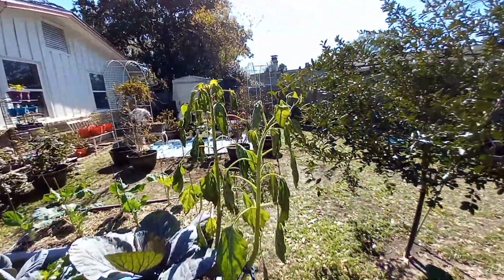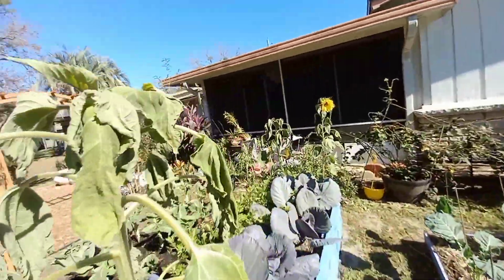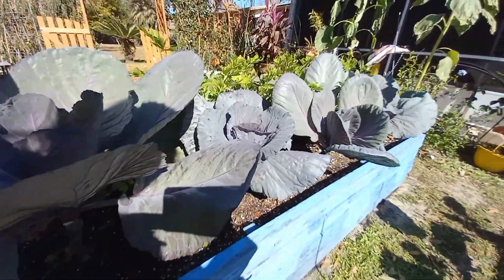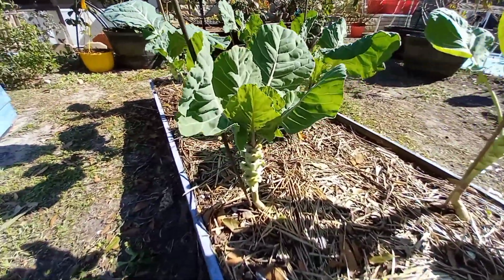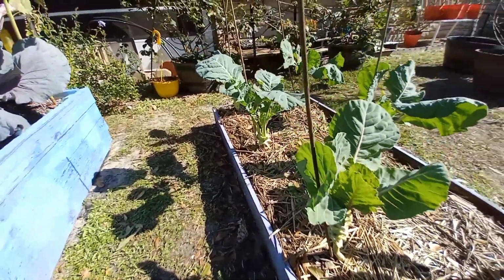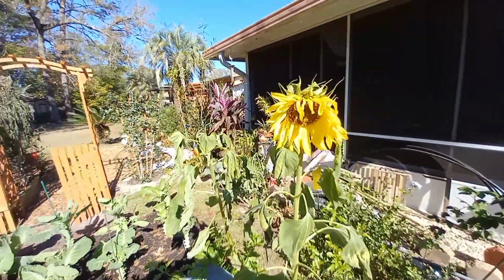Somehow we have a cabbage that ended up in the Brussels sprout patch. And the sunflowers, oh my goodness. I feel so bad for my sunflowers, guys. Over here in the purple Brussels sprout bed, they're looking really good. They're just creeping on out. The cabbage is looking great. My poor sunflower, look at that.